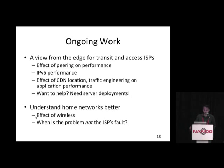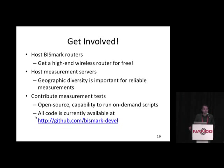We'd also like to understand home networks better, for instance, the effect of wireless on end-to-end performance. And one particular question we are interested in looking at is when problems in the home network are caused by problems inside the home network and not by the ISP. So we'd like the community to get involved.